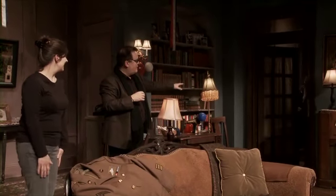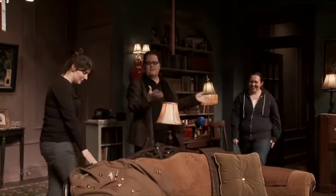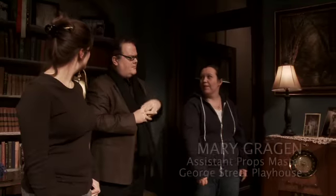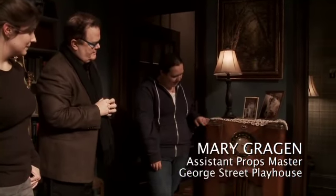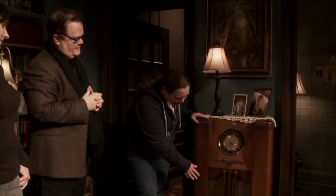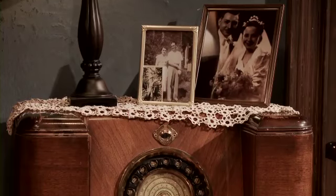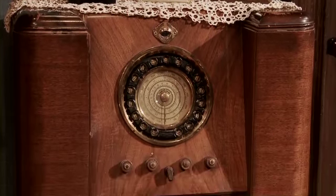That's correct. And coming out of our hallway is our assistant props master, Mary. So Mary, can you tell us about this radio? It's such a striking piece. Absolutely. This is actually a family heirloom from the director, Michael Mastro. It's been in his family for years. It was a little bit in disrepair, just the screen was ripped a little bit, and Karen was able to fix it up, and it's in perfect running order now.